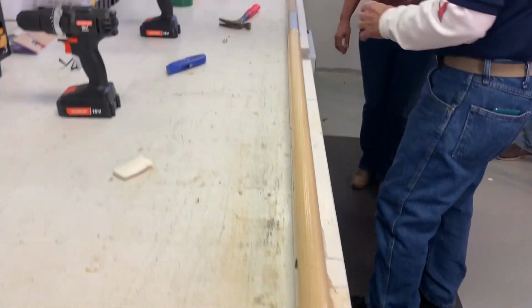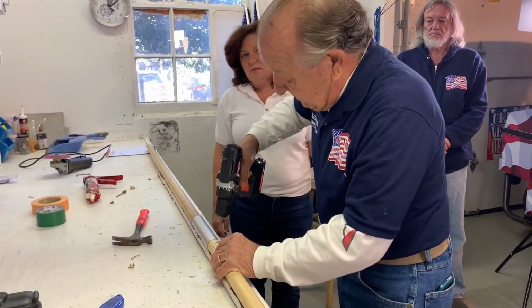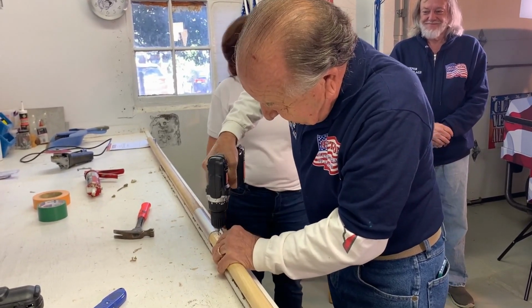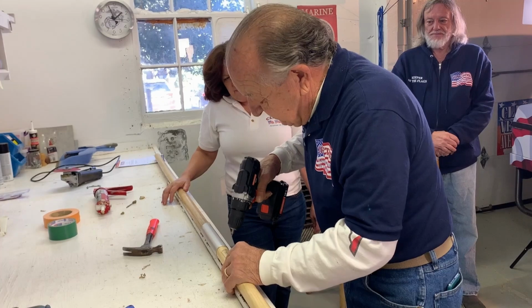This nameplate here is my marker. I put the nameplate on there. I take the drill. So you drill the holes first? I drill the holes.